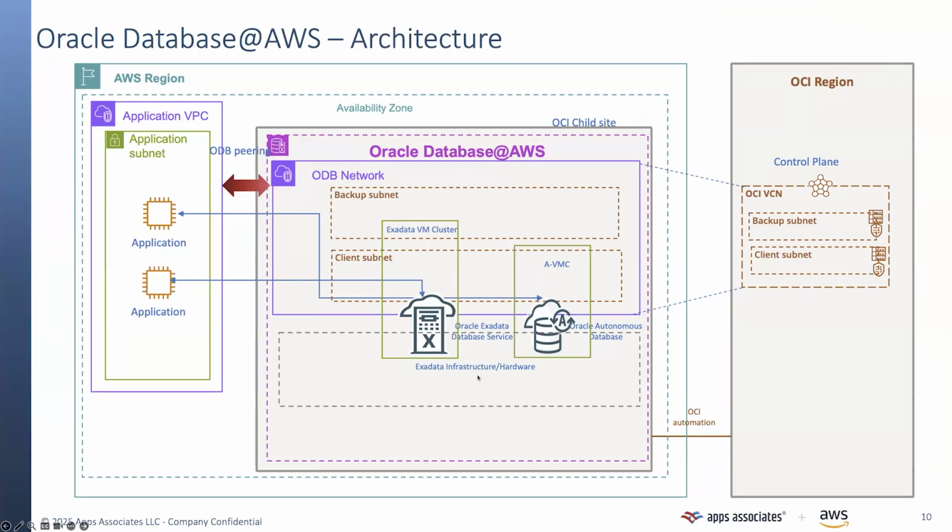So yeah, this is a multi-cloud architecture. This shows an OCI region, or parent region, paired to an AWS region that will actually host the Oracle Exadata infrastructure, the physical infrastructure. The Exadata infrastructure is hosted inside AWS data centers in cages called OCI child sites, or pods, within an AWS availability zone. And then you can peer an Amazon VPC to a private network that is tied to the ODB at AWS. By peering these two networks, application servers in the application VPC can access the Oracle databases running on Oracle Database at AWS.